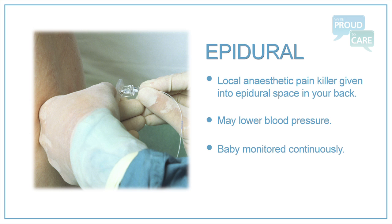The aim of an epidural is to block the pain from the contractions while still being able to move your legs. When your baby is ready to be born, you will be aware of your contractions to help you with pushing. You can have an epidural once your labour is established.